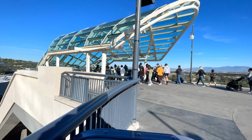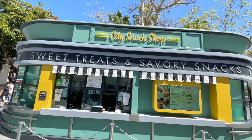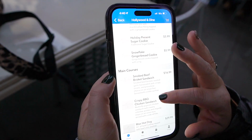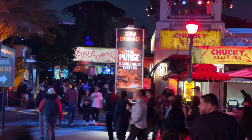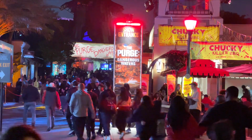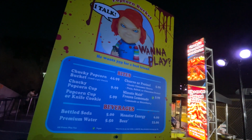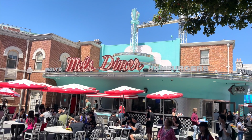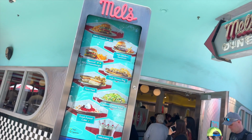The 4 restaurants are the Hollywood and Dine, Mel's Diner, Studio Scoops, and the City Snack Shop. Hollywood and Dine looks like it'll become a barbecue themed restaurant yet again. It was recently a barbecue restaurant for Halloween Horror Nights when Chucky took over this place and was basically serving up barbecue bloody sandwiches.